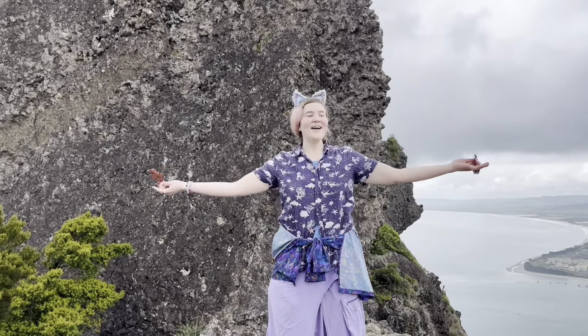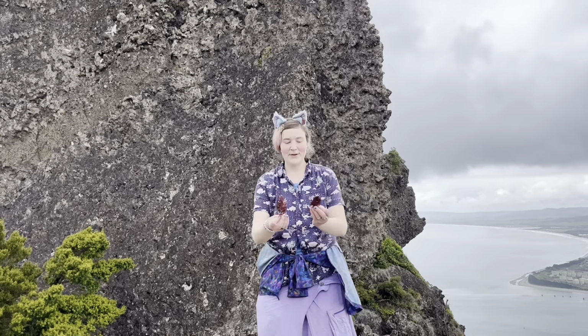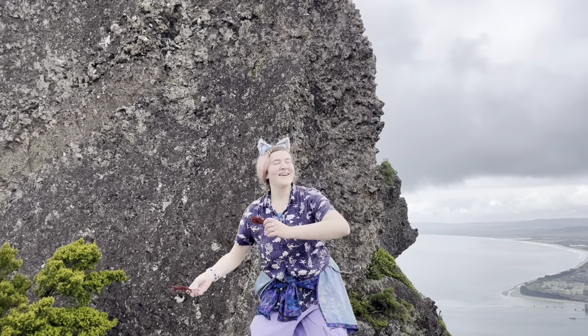Here we are, arrived at one of the tippy tops of Mount Manaia, and so I shall do the pom-pom dance. What type of flowers are these, Hannah? Those are the seed pods of the rewa tree. Rewa pom-poms. Alright.